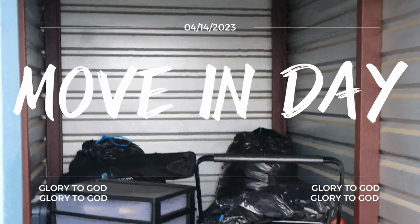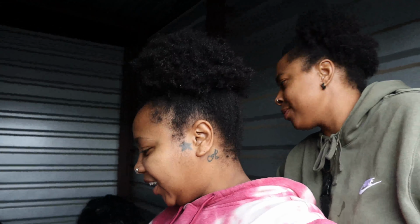Y'all, so we about to get our stuff out of storage. We already got the key. But we about to get our stuff and everything out of storage. Y'all, we might take the second trip tomorrow, because we just want to enjoy our place and our first day. And we gotta still cook, y'all, so stay tuned to that part.